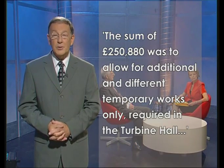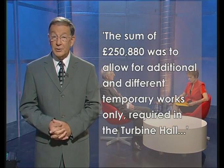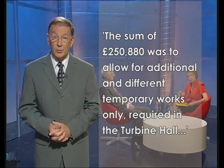Alstom advised Boot that it was altering the contract to allow for the lowering of the power station's cold water pipes. Boot advised, and later confirmed in a fax to Alstom, that the sum of £250,880 was to allow for additional and different temporary works only, required in the turbine hall. So, Roger, a very clear quote for the work in the turbine hall there. What's wrong with that? Well, the quotation, quite rightly, was for extra work.